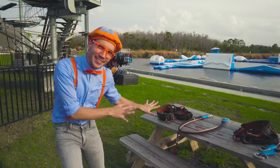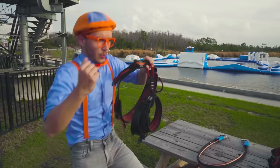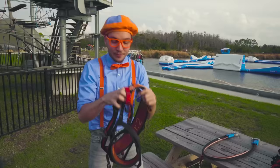Before we start the ropes course, I think it's a really good idea to learn about all the right equipment to use and to get in a little practice. This right here, this is the harness. And it's really important to put the harness on. So if you're doing the ropes course and you fall off, the harness will get you. Woo! That'll be fun.